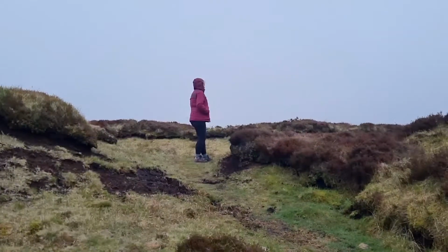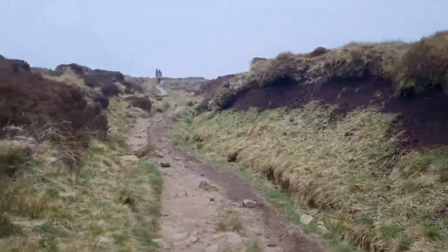It was very windy, it was very cold. You'll see through the video just how windy it was. The aim of this game is to show Danielle the plane crash.